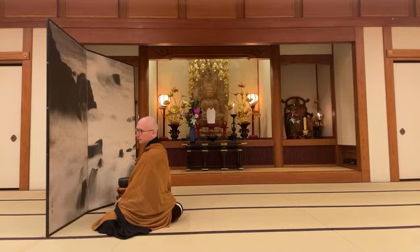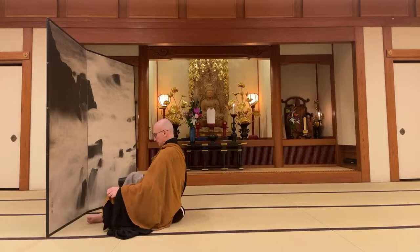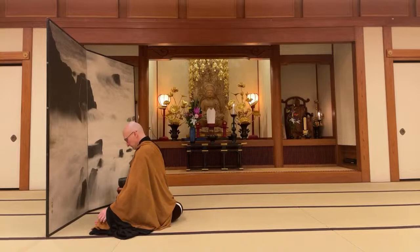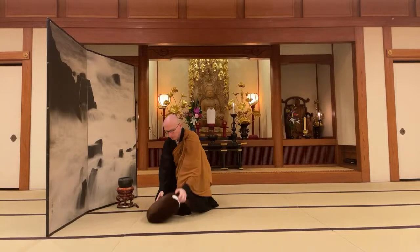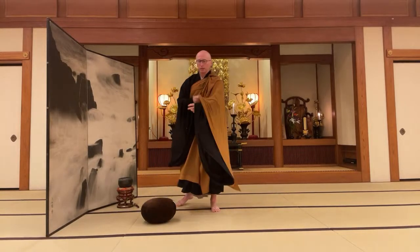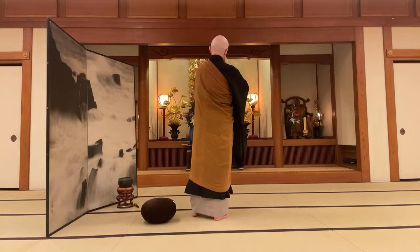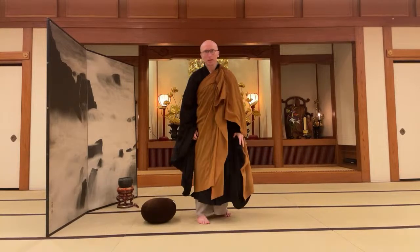Don't hurry up if you are sitting in half or full lotus, maybe. Spend a while, don't hurry. And when you are ready, as we did in the beginning, make a bow in front of the cushion, then once again turn clockwise, make a bow in front of the hole, and that's it.